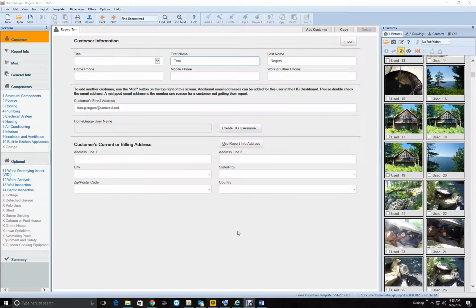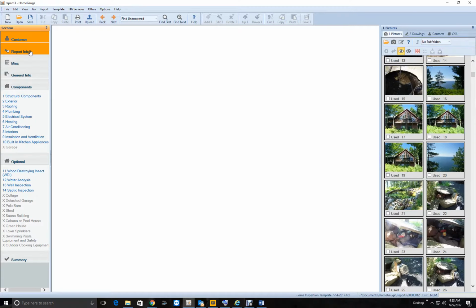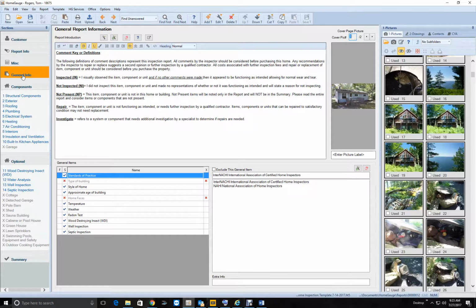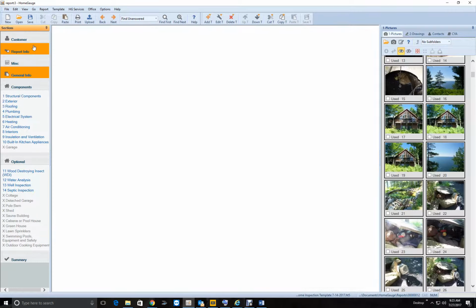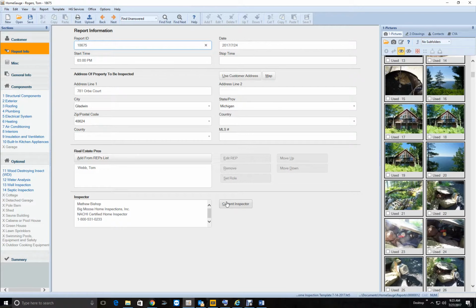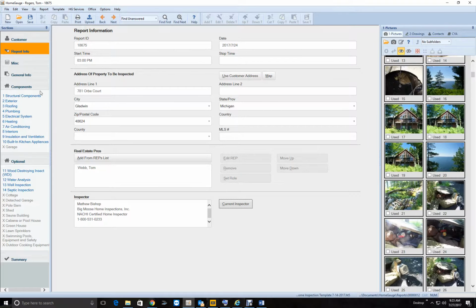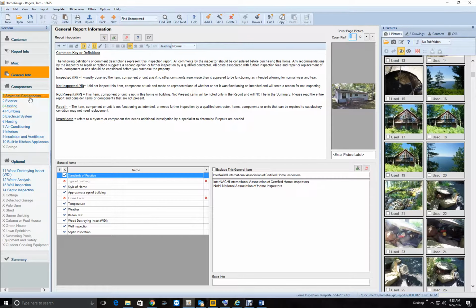Okay, here we go. This is Michigan, Gladwin. So we're looking here. Okay, let's see how your reports look. Oh, good. I don't see Travis, Wisconsin inspector in there. Good, good. Okay, a little house there.